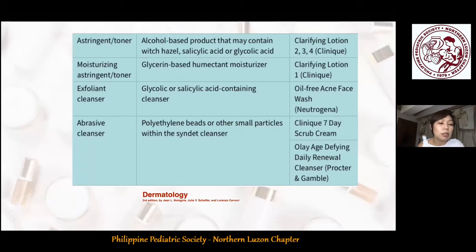The original astringents were fragranced isopropyl alcohol, parang alcohol lang talaga na mabango, or propylene glycol solutions designed to remove oil-soluble residue. However, the development of synthetic detergents and treated water has made this original intent obsolete. But yes, astringents remain popular.